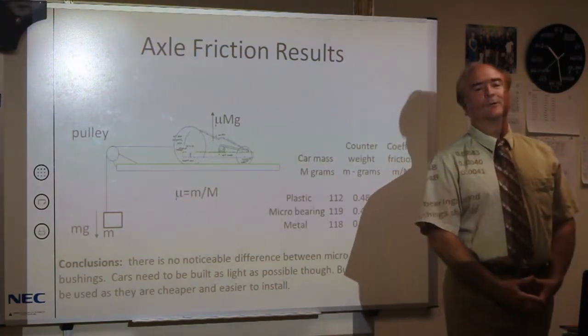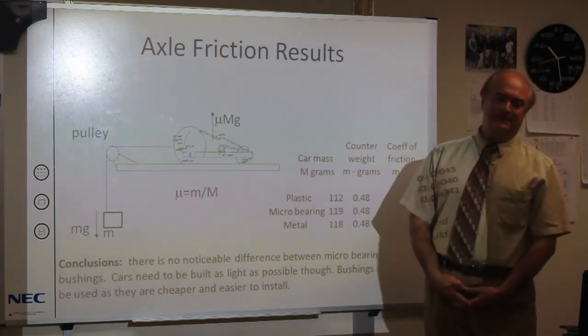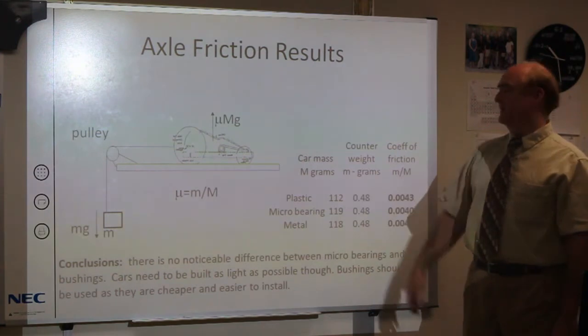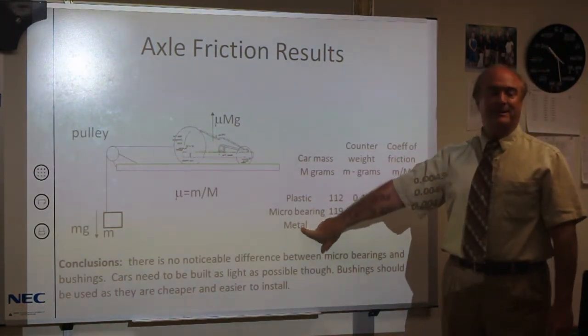So what we did was, we've done several test cases for each of the bearings, for each of the cars, and see which worked the best. This is a representative example. The plastic bearing, the micro bearing, and the metal, the polished aluminum.